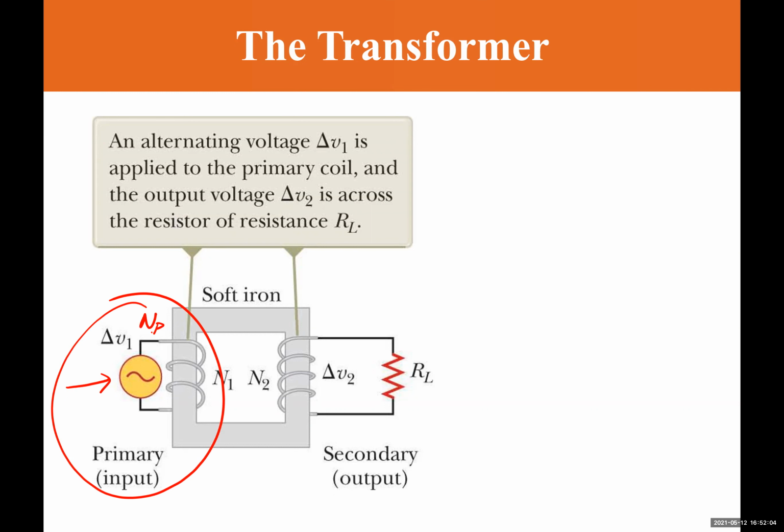If you want, you can also just use N1 as coil one. So N1 is the number of turns in coil one. Okay, so let's do that. N1 is the number of turns in coil one. Delta V1 is the alternating voltage supplied to that coil one by the function generator.